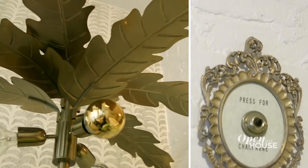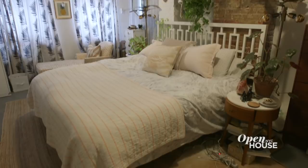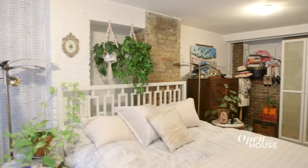Living in New York can be so stressful. So when I designed my bedroom, I really wanted it to feel like a calming oasis. So I kept it very, very neutral, very, very calming. It's my little place where I hole up from the world.